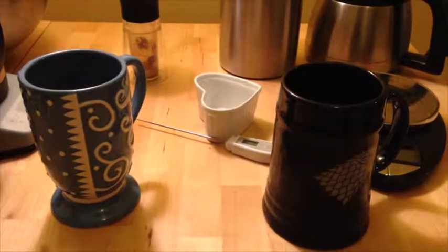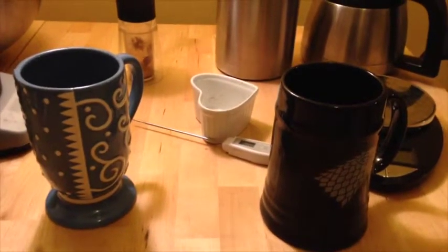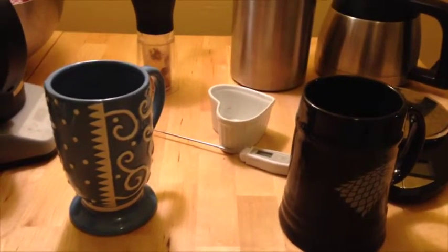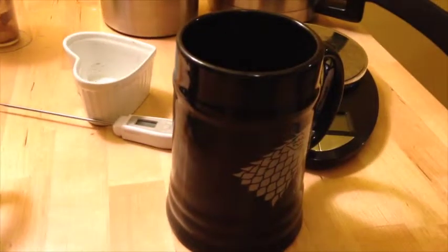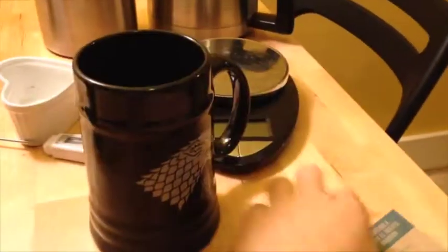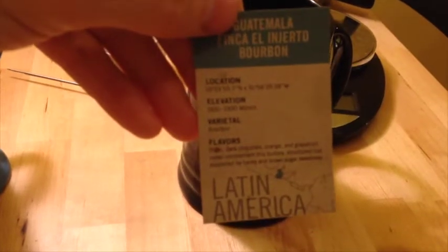So I finished tasting both cups of coffee, and I couldn't sense too much of a difference between them. Although towards the end I did notice that the fresher cup tended to have a brighter taste. So I could taste more of the fruitiness that was described on the card here under flavors.